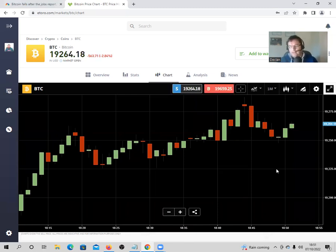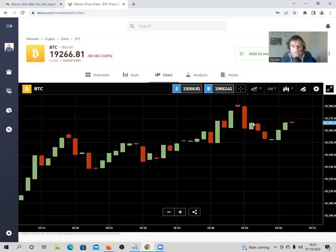So yeah, Bitcoin, I have it opened here. So 19,264. You can see the changes here. These are the live charts now. Yeah, so 19,267. So you can see the buy and sell here and how they're constantly changing. Red means sell off, and then green candles is bullish, buying pressure. So either or. So yeah, as I said, it's been down minus 2.84% on the day.